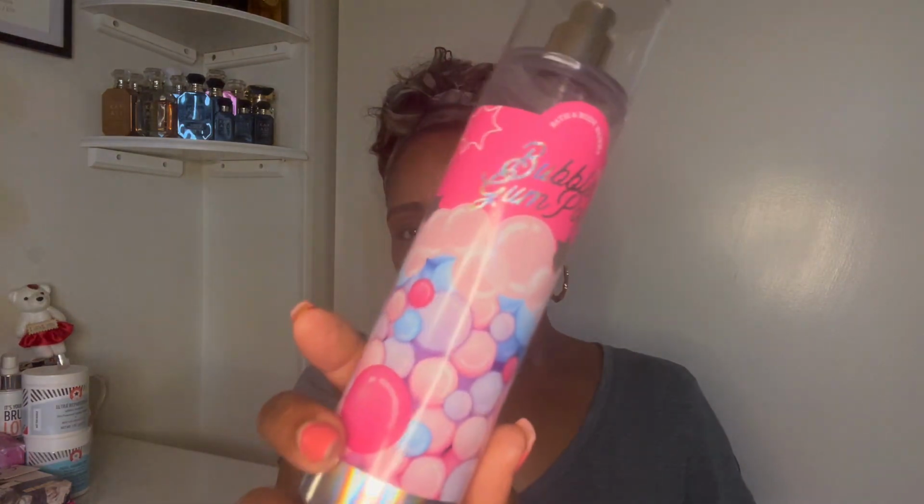Moving right along, I paired it with another Bath and Body Works body mist, and this is Bubblegum Pop. I don't know if they brought this back or if they're going to bring it back, but I love this. Like I said, it's fun, it's flirty. It just smells so good. It smells like bubblegum. And the scent notes in this are gumball sugar, candied fruits, and citrus bursts.